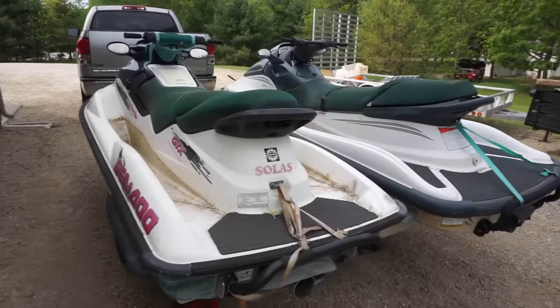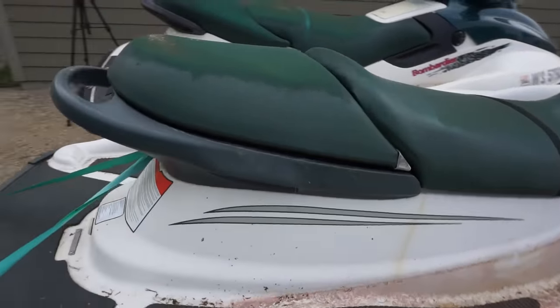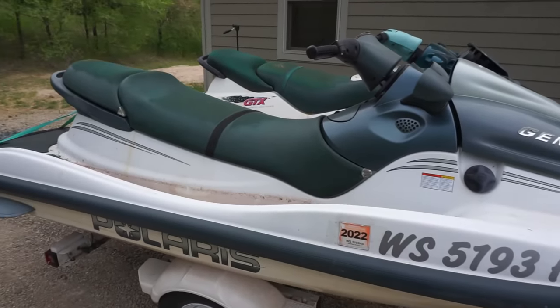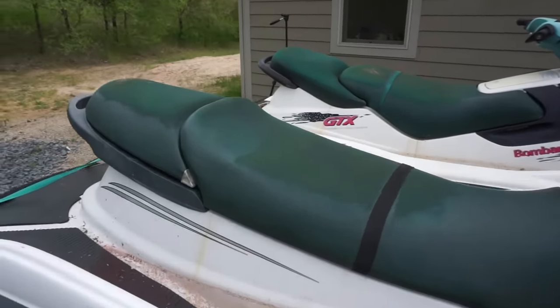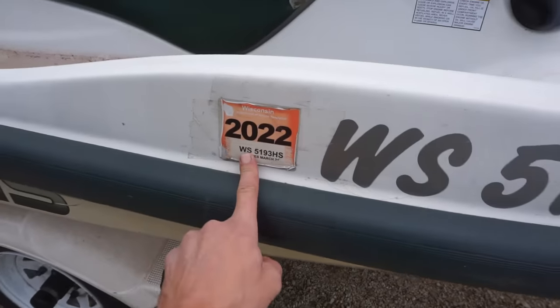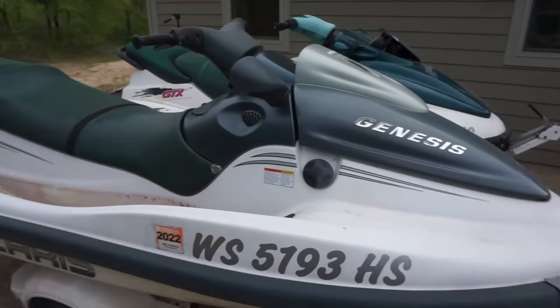Alright, check it out. Just got these on trade for that really crappy Raptor 350 I had. I get paid $1,200 for the Raptor 350. But this one looks like it was registered in 2022. It's a Polaris Genesis 4-seater.